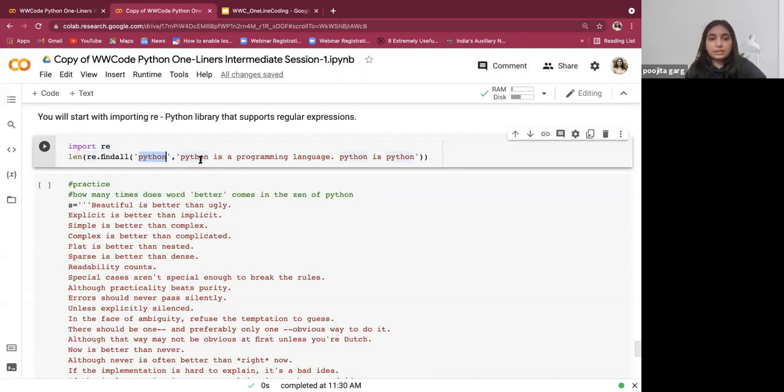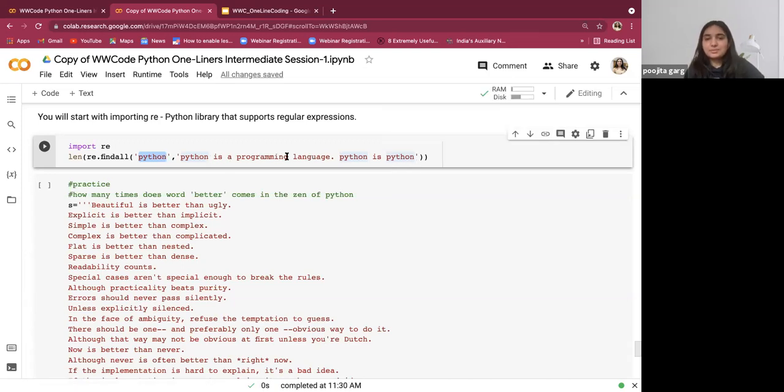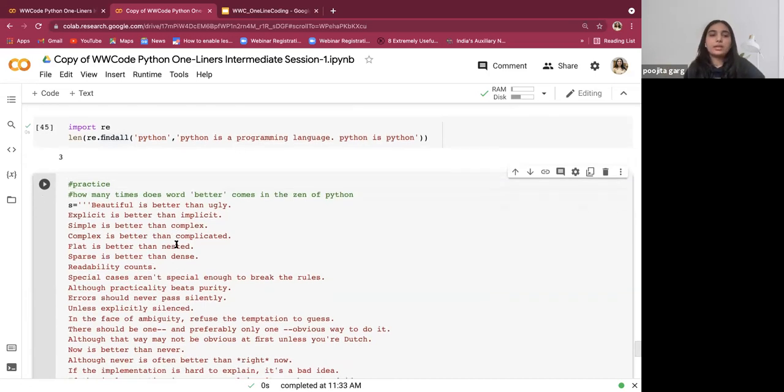My data here is: Python is a programming language. Duh, we know that. And Python is Python. Yeah, we know that too. But we need to find how many times Python comes in this string. So let's use re.findall, and we're essentially finding the length of it, how many times it comes. Let's run it. So Python comes 3 times in this string.